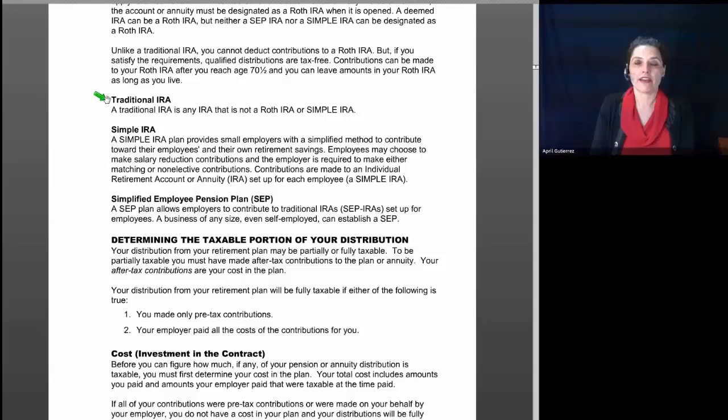A traditional IRA is the original IRA. When I first got into taxes, traditional IRAs were the main IRA that people had. There was, of course, the concept of simple IRA or simplified employee pension plan, but those are typically opened by small business owners for themselves and their employees. If you're just looking at an individual who wanted to open up an IRA for themselves, traditional IRA is the one that we commonly think of. And a traditional IRA is any IRA that is not a Roth IRA or simple IRA.